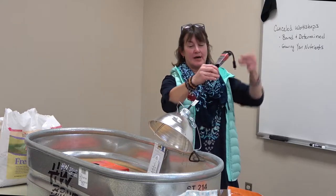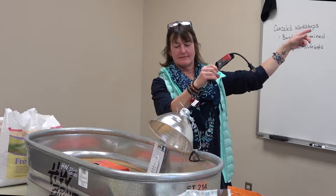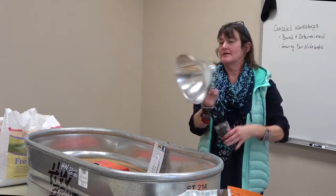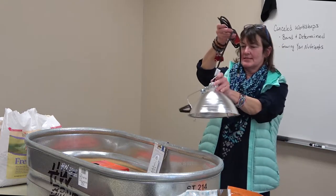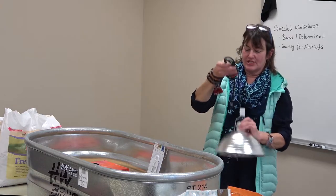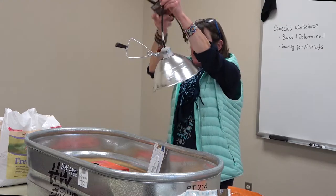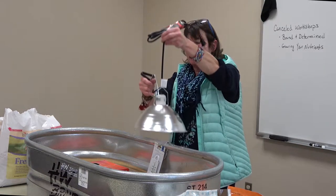Something that will hold it up so the cord doesn't touch this, which gets hot. There's just no danger. Better yet, I hang these by the hanging cord so they're hanging by a chain above, and then you raise or lower the chain as the heat requirements change each week.